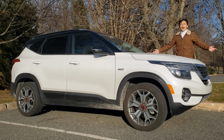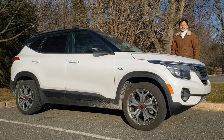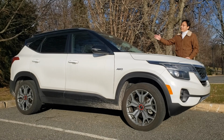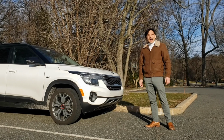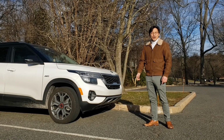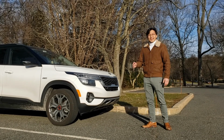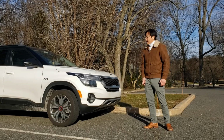This is the brand new 2021 Kia Seltos Turbo S all-wheel drive with the white body and black roof color scheme. And this is one of the hottest and most widely affordable additions to the hotly competitive segment that is known as the compact SUV. And I bought one.